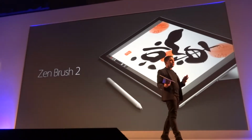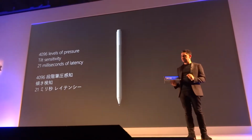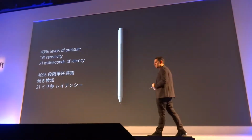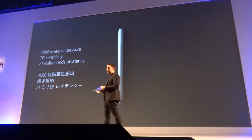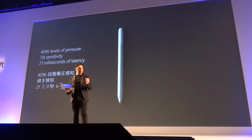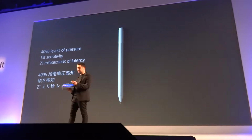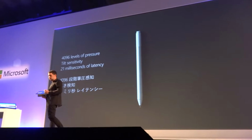Now let me just share with you what has changed technically to make everything you just saw happen. We are bringing 4,096 levels of pressure to the pen. The activation force on the pen to the screen is 9 grams. It is an unmatched tilt sensitivity in the product, like not seen before.